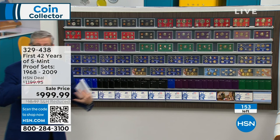Let me jump in real quick please. Because we only have about 163 of them, I believe, of this set. And at this price, only till midnight. And let me just share with you, if you want that set, I'll use FlexPay. Get an HSN card or use your HSN card if you don't have it already, because if you do, you get 18-month VIP financing. It's like having an 18-month FlexPay and it's about $55.55 on your HSN card, but you get this entire wall of coins with all of the original government packaging coming to you.